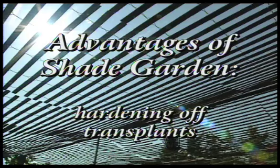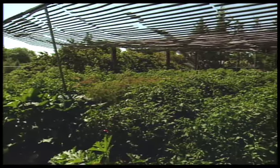Also, I do grow quite a bit of transplants, especially chili pepper, and I harden them off out under the shade here, getting them out of the greenhouse before I take them out to plant. I'm sure there are other advantages here, but those are just some of them. These are the ones you've noticed pretty predominantly. Yeah.